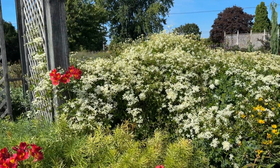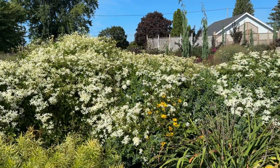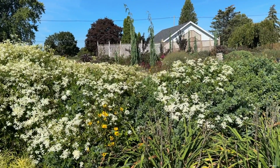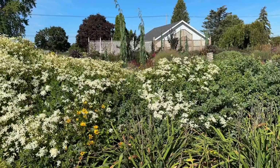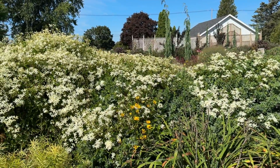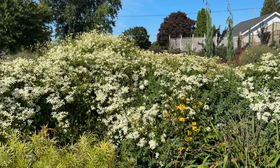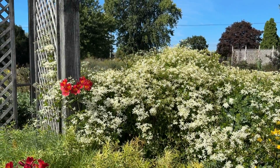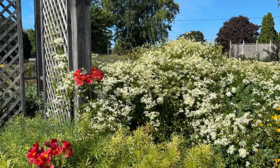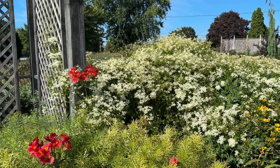Here they actually have it growing on a fence that's going more horizontally, so it's not getting super tall. It's only getting as tall as this fence, but it's spreading sideways. The thing I like about the Sweet Autumn too is it's got a beautiful fragrance to it. So if you're looking for the clematis variety that is a late bloomer, the Sweet Autumn is definitely a great one to have in the garden.